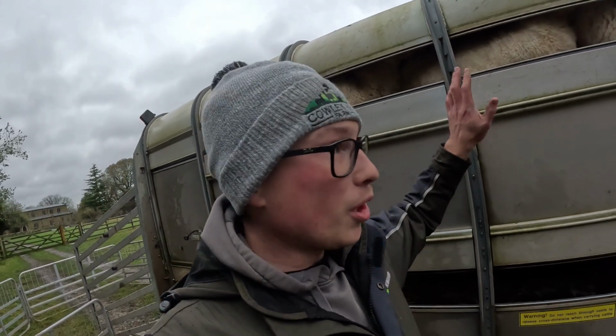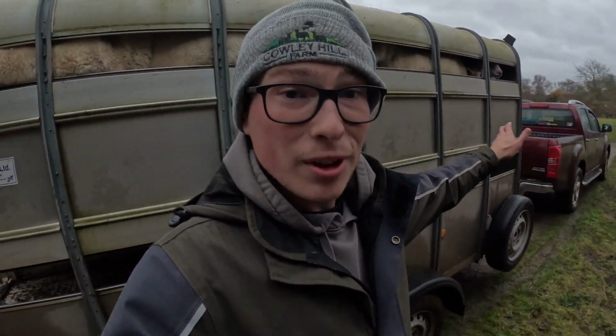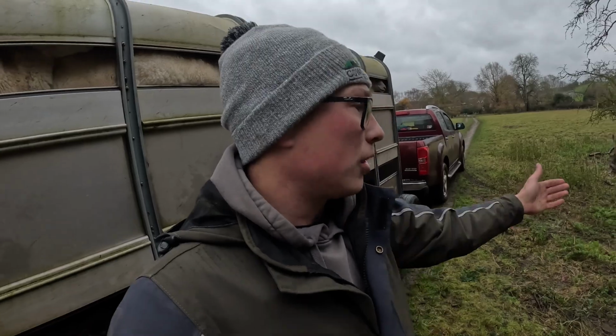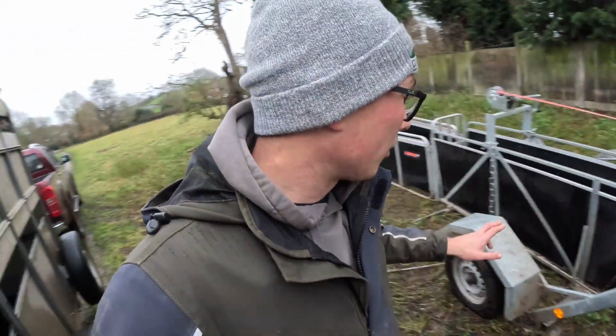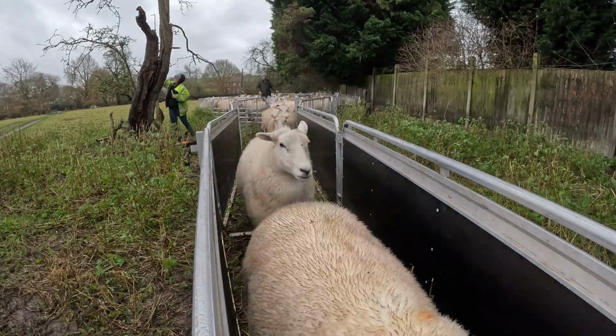So the reason we're not pushing straight in the trailer is I just want to check over all the ewes they run through, that they're cleared up with pink eye, which at the moment all of them have pink eye, and as I said before, just want to make sure none are lame, so we can just treat them before getting them in this pen and having to run around and catch them. So that is why we're just putting them in the pen before we're loading them.